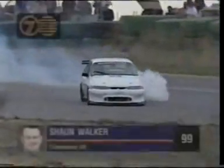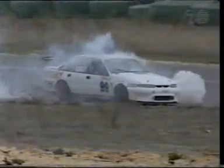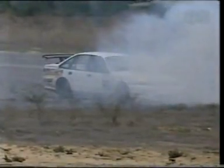Greg Crick and Stephen Ellery are both up there running in 7th and 8th positions. Sean Walker in trouble. The local guy having a run here when the V8s came to town, but he's having trouble there. Big puff of smoke from the car, something terminal. Fairly terminal. And he's out of the race, unfortunately.